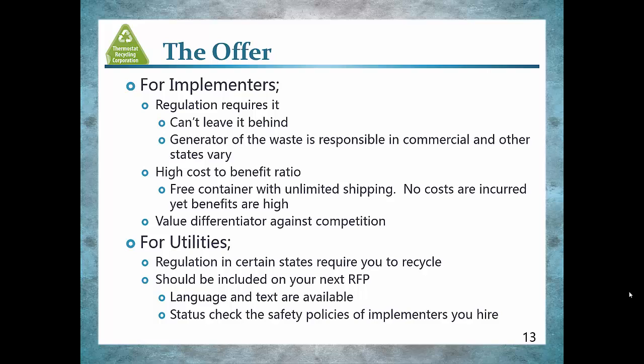For the utilities on the call, regulation in certain states still may require you to recycle it, especially if you're in the business of installing some of these yourself. So it really goes back to the generator of the waste. Whoever is touching that device would be the one in charge of it, depending on what state you're in.